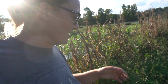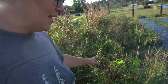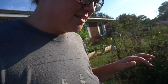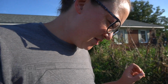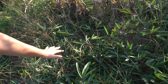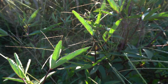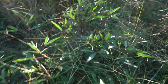This is the messy part of the garden. We've got our peanuts still growing in here with our popcorn. This is our very weedy hedgerow, but we're super excited about it because Josh planted several starts of hibiscus, Roselle, and he finally is getting some buds on here. Look at those beautiful little hibiscus buds. So this is Roselle. This is what you would make the hibiscus tea with. So it's growing in here amongst all the grasses and weeds here in the garden.